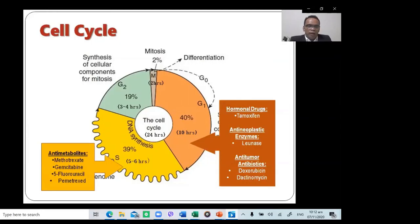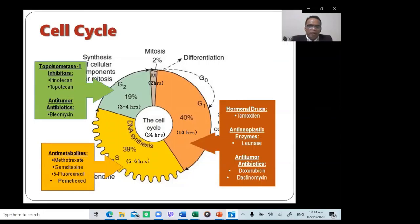Then we also have the anti-metabolites, like methotrexate, gemcitabine, 5-FU or fluorouracil. We also have pemetrexed. This acts on the S phase of the cell. Then the topoisomerase-1 inhibitors, like irinotecan and topotecan. The anti-tumor antibiotics also, like bleomycin, target the G2 phase of the cell.